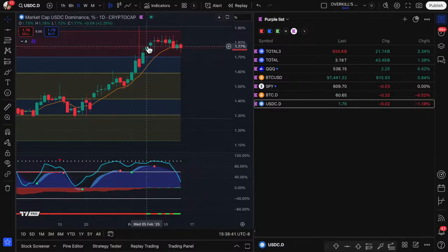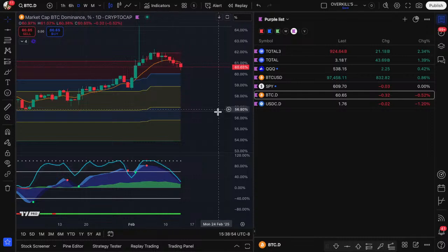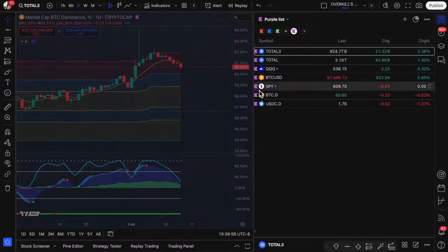When this goes up, that means people are flooding into stable coins. More and more people are coming here and putting their money in stable coins when this is going up. That's why it's the USDC dominance. So if this thing starts to fall, like we're starting to see here with Bitcoin dominance, you guys are going to see altcoins absolutely rip here.